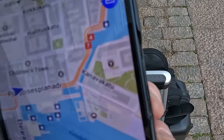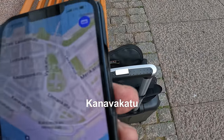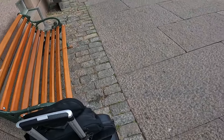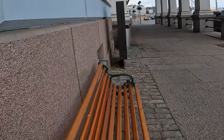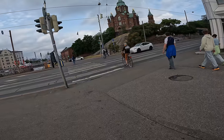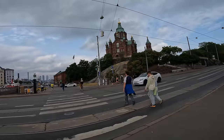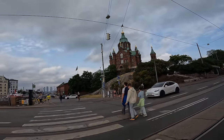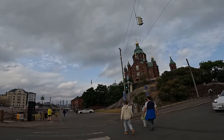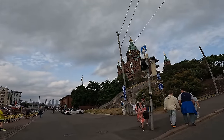Pohjoisesplanadi and get onto Kanavakatu. And a landmark at that location will be Uspensky Cathedral. There's Uspensky Cathedral, which I just read is the largest Orthodox church in Western Europe, and also a clear symbol of the Russian impact on Finnish history.